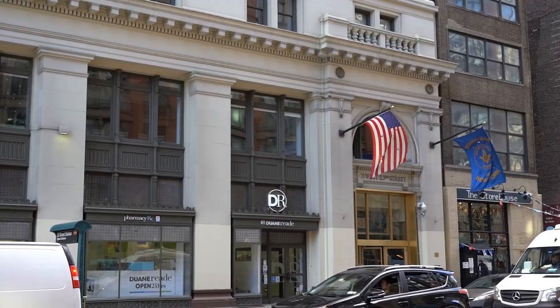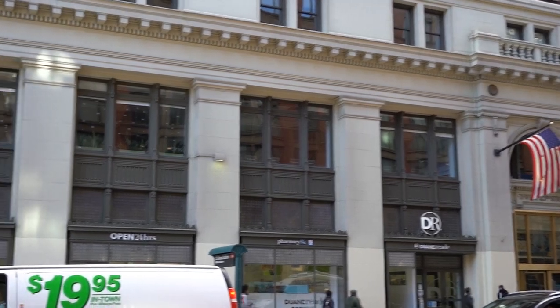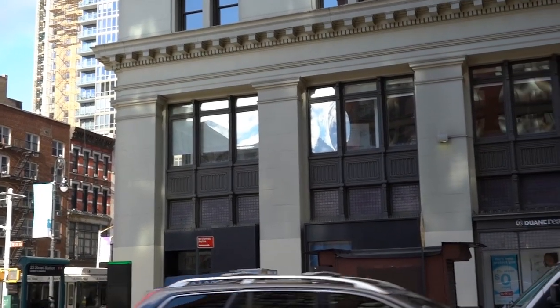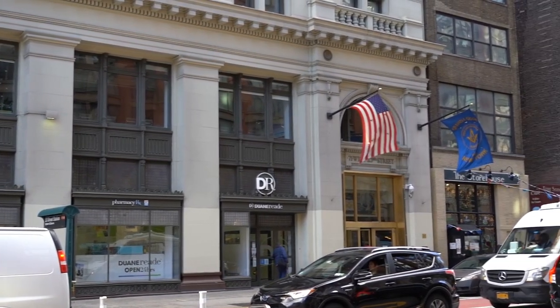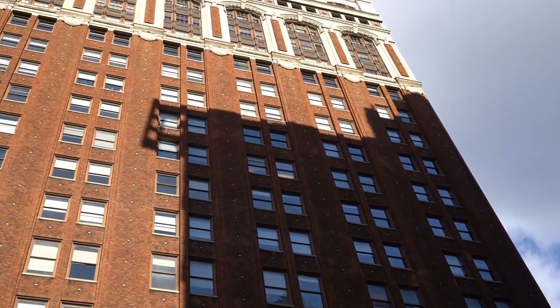Closer view of the ground floor of the Masonic Temple. You can see renting out to Dwayne Reed, and then here renting out to Chase Manhattan Bank. So they are earning quite a bit of money just from the retail. But it is the Masonic Temple and Grand Lodge here. You can see how beautiful this building looks. It goes up and up.